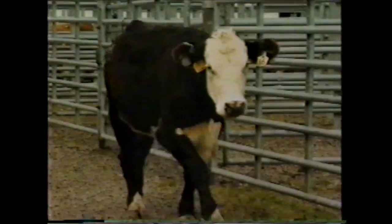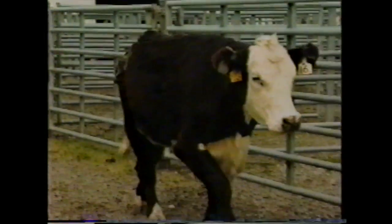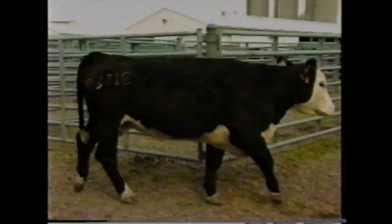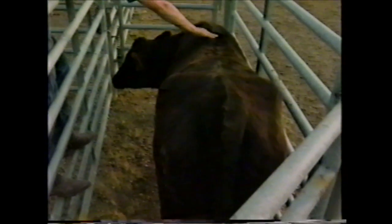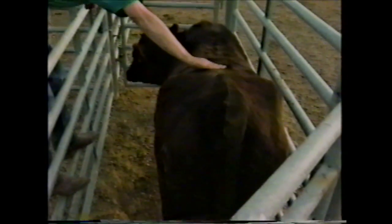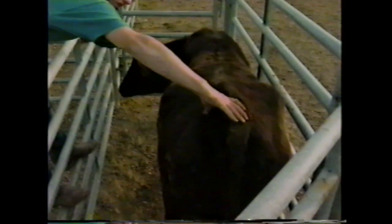Then, study the shoulder and the area just behind the shoulder and over the rib cage for indications of body fat. Ask yourself, can the ribs be seen? Look across the top line for any indication of the spinous processes. Also, look at the area between the hooks and pins as another indicator of body condition.